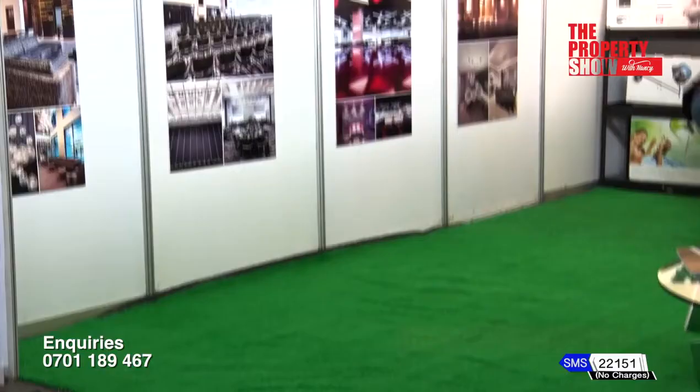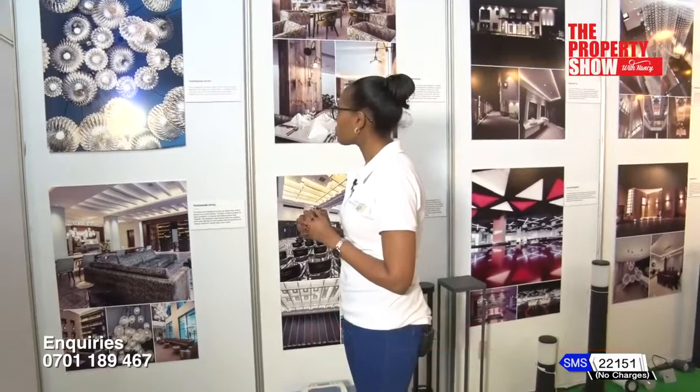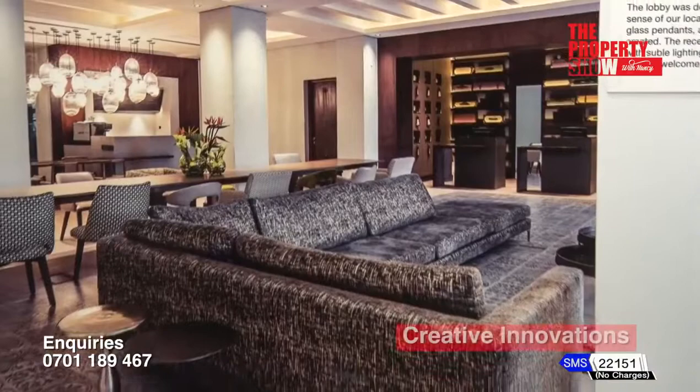First of all, I want to introduce you to our latest projects that we've done. One of them is the Trademark Hotel, where we had the signature pendants that were chosen by our team and their interior designers. As you can see, this is a very new concept in the market, because we are trying to come up with that coffee bean effect, because we wanted to incorporate Kenyan culture in the Trademark Hotel. This is their lobby, as you can see.